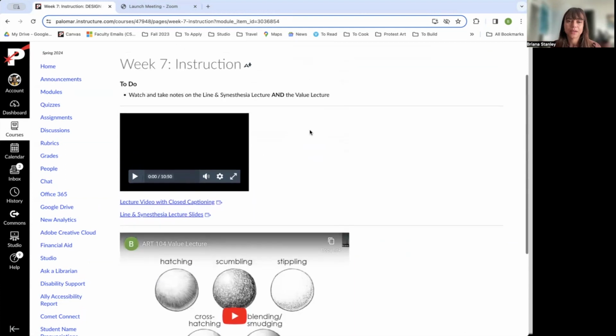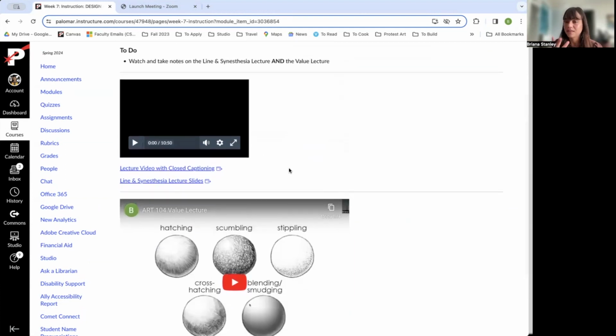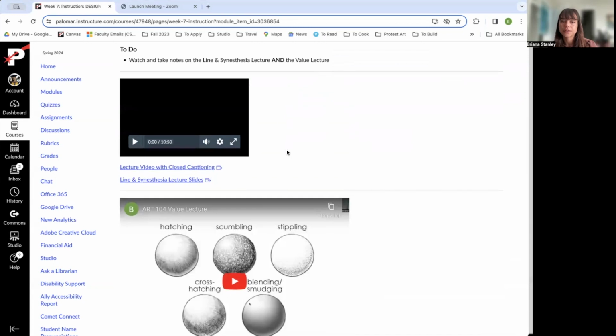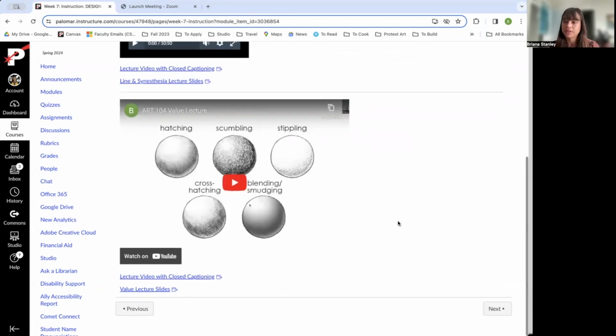That first one is going to be on line and synesthesia. That, of course, leads into our synesthesia project. Our next one will be on value, which leads into our value skills exercise. So start with the first one up here in the first half of the week, and then move into the second one in the second half of the week. As per usual, we also have links to a video that has closed captions, and then below that is just the individual slides for the lecture as well.